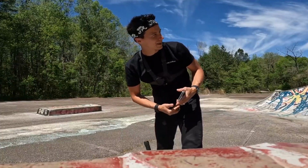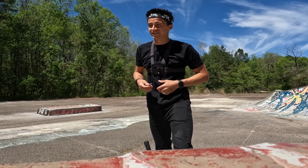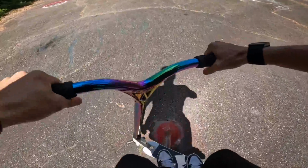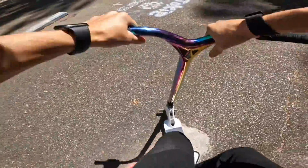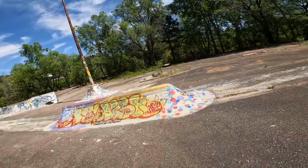I always like to do a lap, get a little tour, and get a feel of the place anytime I'm at a new park, a new spot. But now you guys see, you have a little tour and try to bang out each obstacle, try to learn something new. Little rainbow rail, so much fun. Colors and the graffiti really make this place pop.